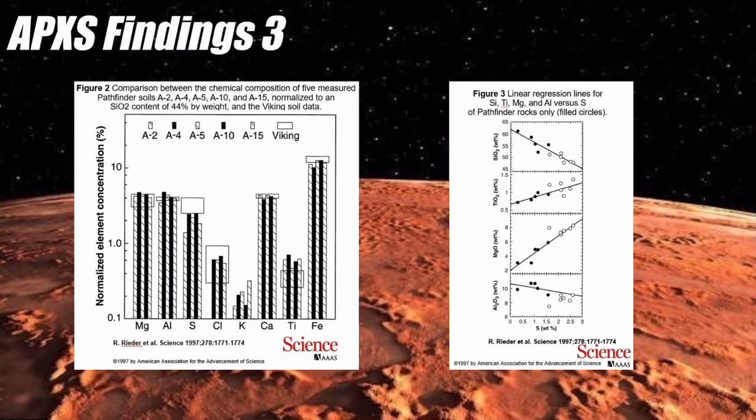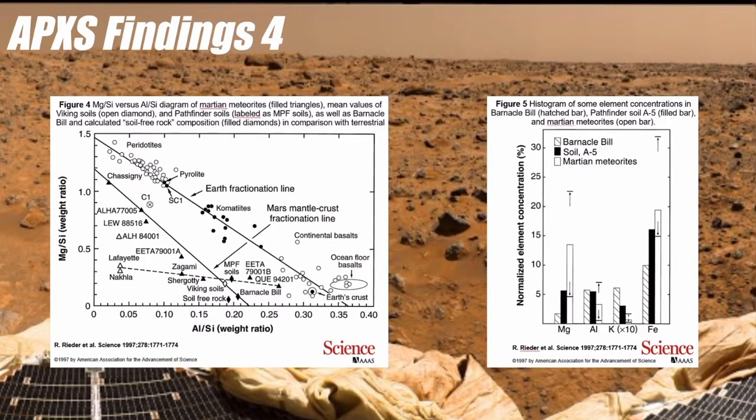The open circles on the graph are soils which were not included in the regression, but plotted. It proves that the zero sulfur values represent a soil-free rock composition too. Figure 4 shows a magnesium per silicon versus aluminum per silicon diagram of Martian meteorites marked with the filled triangles, and the mean values of the soils from the Viking mission marked with open diamonds. Pathfinder soils were labeled as MPF soils, and A3 Barnacle Bill and calculated soil-free rock composition were marked with filled diamonds in comparison with terrestrial samples.